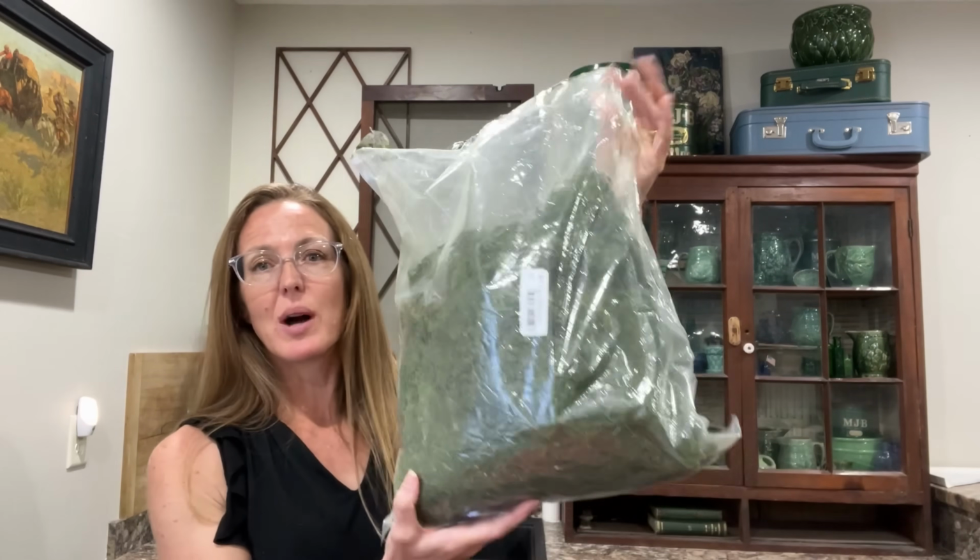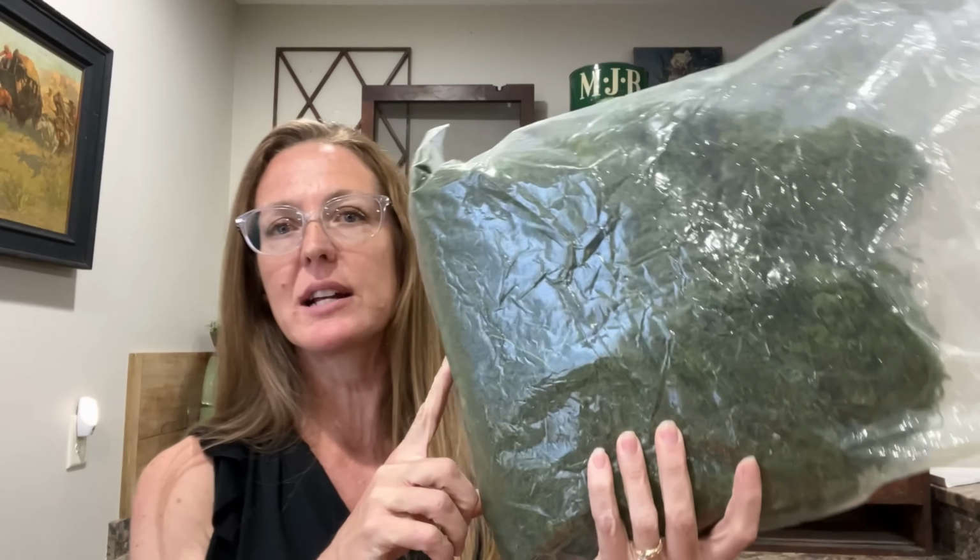And then I also got this moss. I like to put moss on my plants so that you're not seeing the dirt, especially when I transplant plants, because a lot of times I use some type of recycled container, like a plastic coffee can or cottage cheese container, so that I can stick it in one of my vintage things and not ruin the vintage thing or get it dirty.